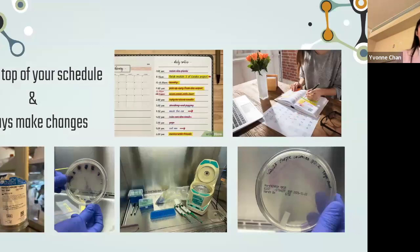Here's my takeaway from my research, and also my advice for other students who are doing research next year. So one thing is that I suggest to always stay on top of your schedule, and whenever you're planning something, make sure that you do enough research to make sure that you have enough time to finish it. Also always make changes to your project and your method because not all the ways are going to work out. For example, I had to change my way because the first one didn't really work out.